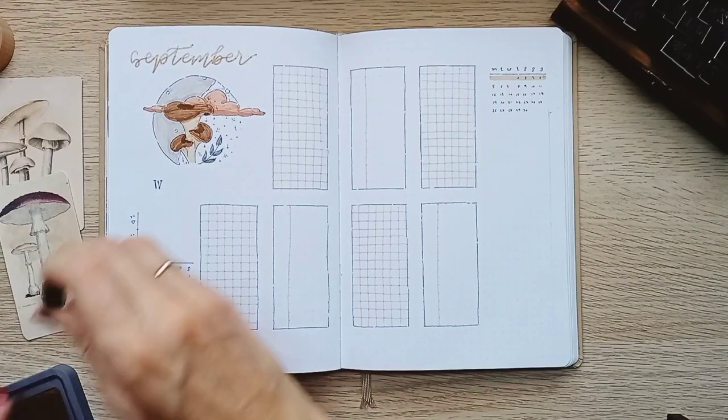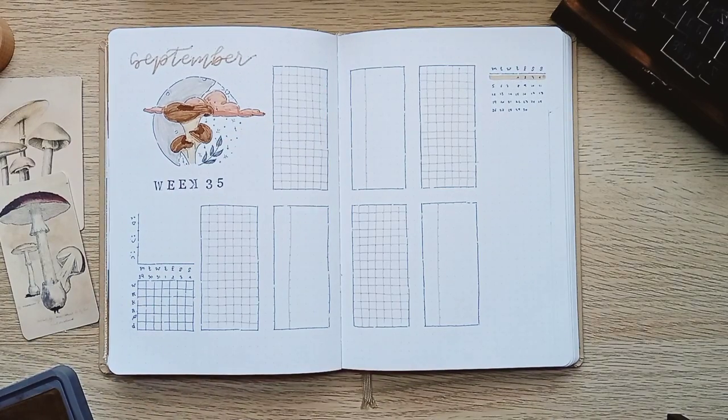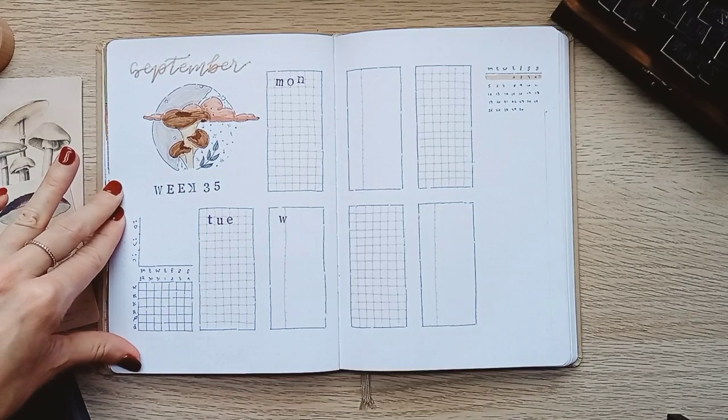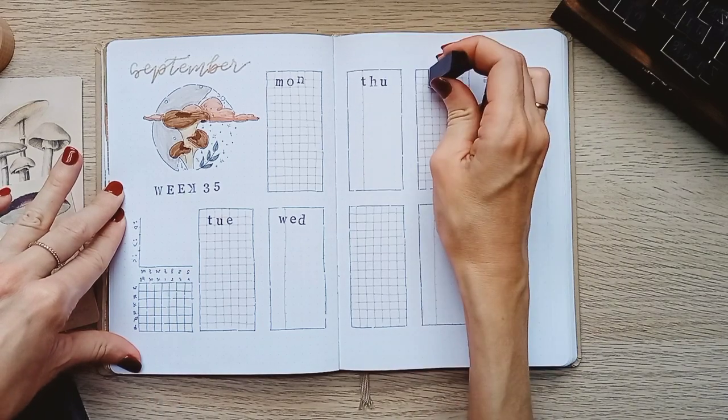Here I stamped the number of the week and the K went backwards. So this time it's not that I didn't center it, it's just that I wrote backwards. What do you know? I'm full of surprises.